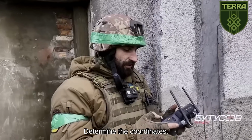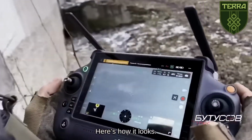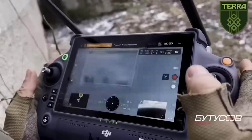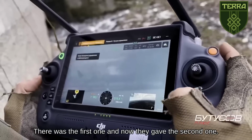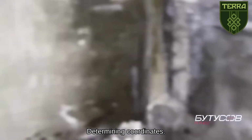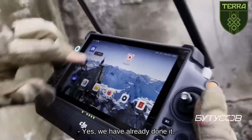Determine the coordinates. Here's how it looks. Attack of Russian artillery. Yes, we looked for a while. There was the first one, and now they gave the second one. Determining coordinates. Do you determine it? Yes, we have already done it.